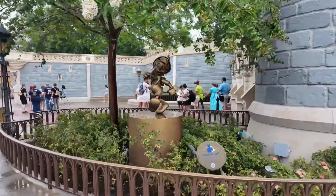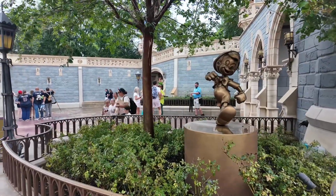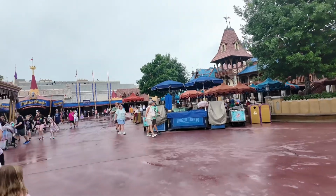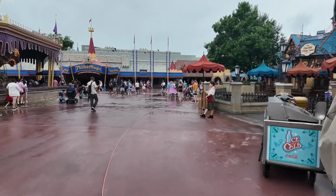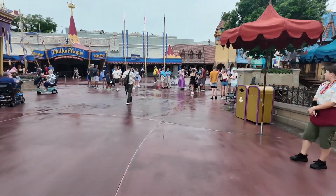Looks like they are practicing with roaming characters more and more. Peter and Wendy are out. It'll be interesting to see how long it sticks and if they make it through the summer. Because I saw Chip and Dale a couple weeks ago roaming, and then, oh yeah, right here, Rapunzel and Flynn right in front of us. Very interesting. We'll see if they start doing this more.